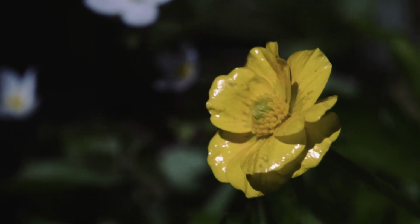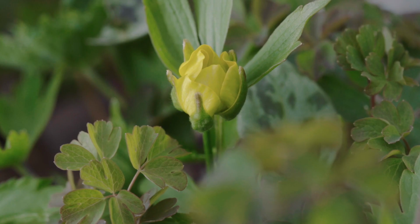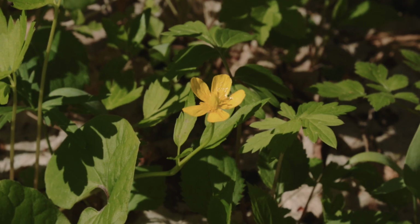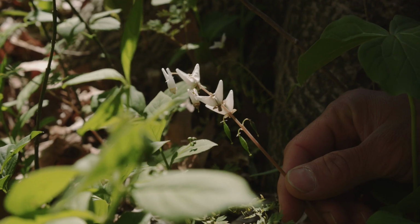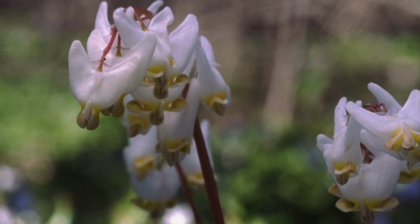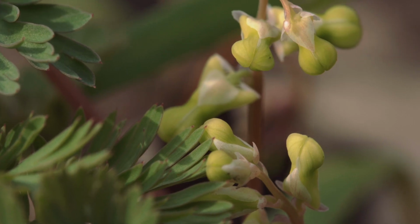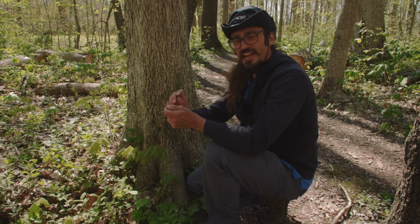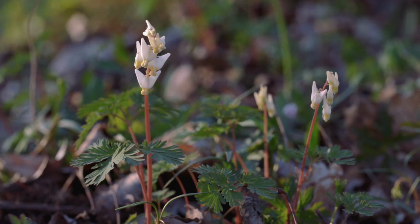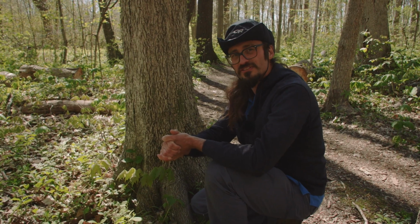So this is one of our native buttercups. It grows more in wet areas. It has a toxin in it, so if you're picking it, it could cause blisters. Dutchman's breeches. It's called that because it looks like the pants of a Dutchman. When this matures, the seeds will have that little fatty substance on it, so then the ants can come and take it down, get a nice protein and fat-rich diet while transplanting the seeds.